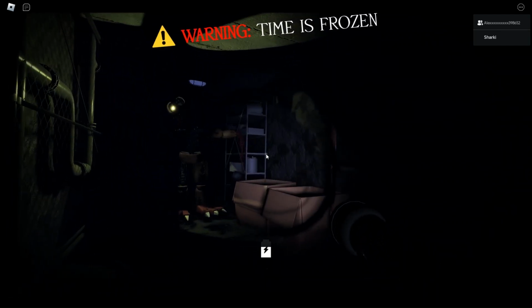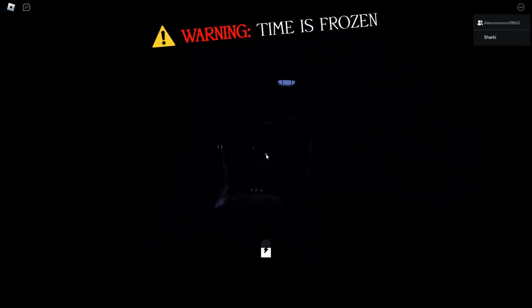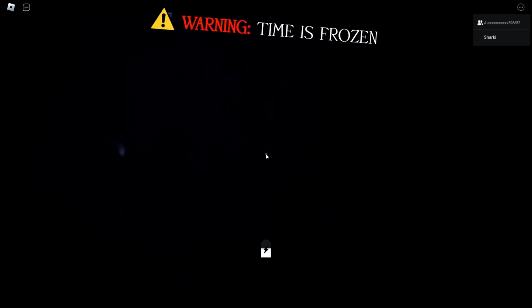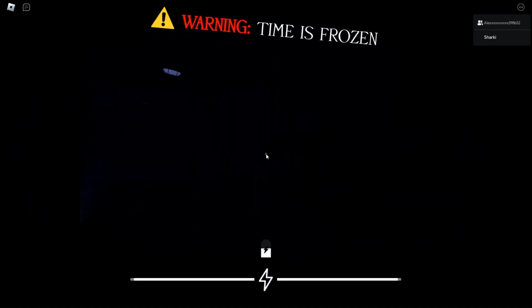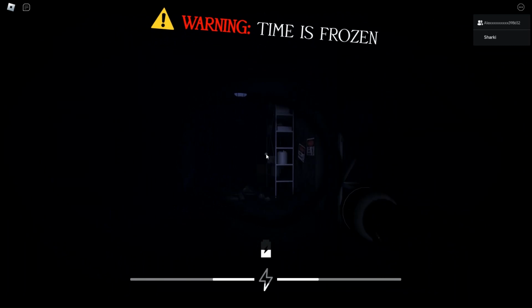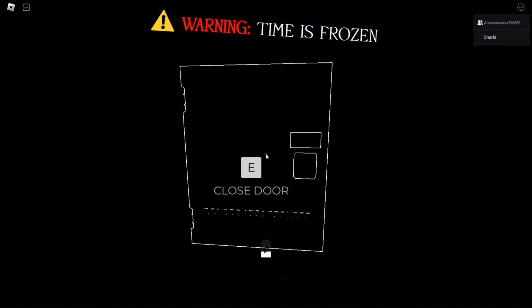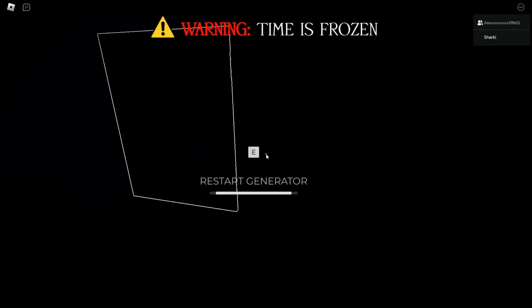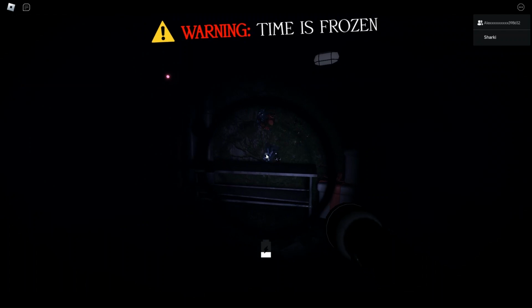Oh, you gotta be kidding me. Chica's in the way. Okay, Chica's actually getting me angry. Why is she like... Is she camping? I don't think she is anymore. I don't know where she is. That's kind of creepy. I don't want Chica to sneak up on me and trap me in here. Please.